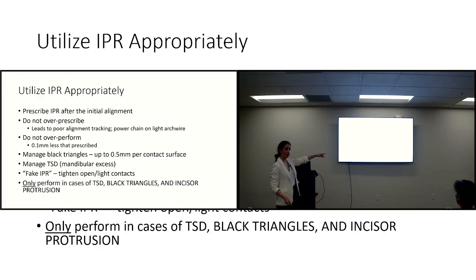Only do it in this case. Do not do IPR just because someone's crowded. This is how I used to think. I used to think, oh, they're crowded, and in order to get the teeth to slide next to each other and reduce the friction, I need to IPR. Wrong. That is the wrong mentality. That is not how aligners work, and I'll show you why.